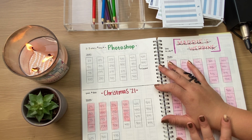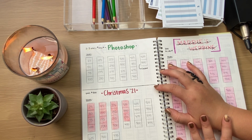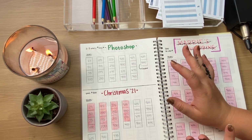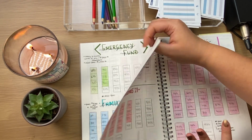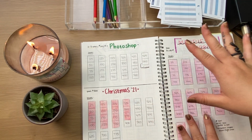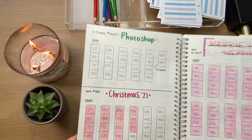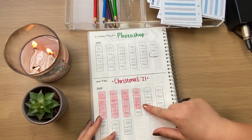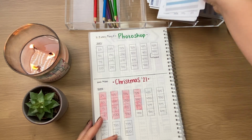I used it recently to go on a little trip with my mom, just in the area, have a little staycation. And so I have no more travel money left. My only travel money is what I need to pay myself back for, so I would like to replenish that. Again, Photoshop I haven't touched, and I probably won't for a while. Not a priority.